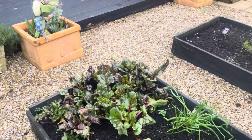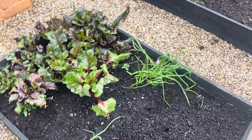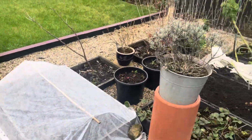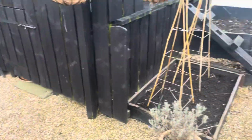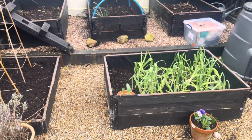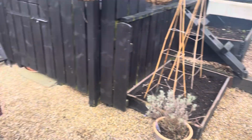In this bed, I've got some beetroot, which will be ready in about March, April time, with some spring onions. They're kind of just relics of last season. And yeah, for now, that is just about everything in the garden. In the greenhouse, there's very little. I'm just sorting that all out for being my propagation area. Again, for here and at the allotment.